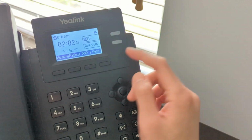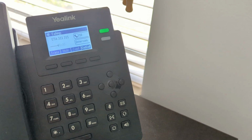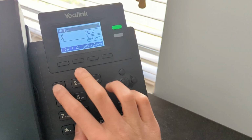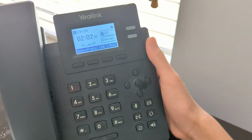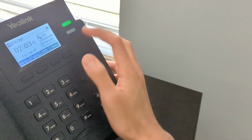I configured an intercom soft key here, so if I want to intercom, say, the master bedroom, it'll auto answer, and then I can intercom in there. Or if I want to do a standard ring, it rings the endpoint. It is powered through a PoE injector under my bed. So that's nice. Now we're going to move on to the next phone.